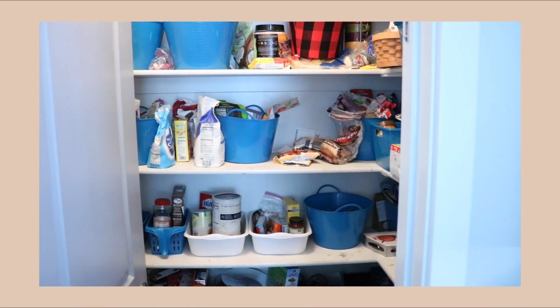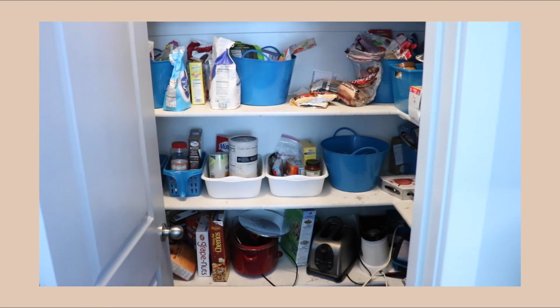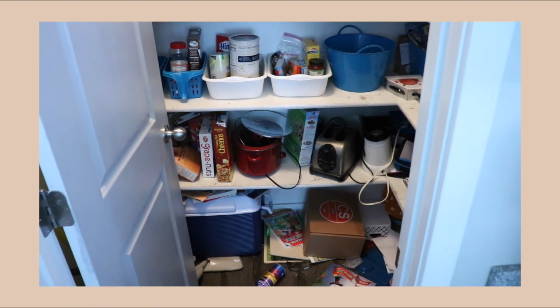Organizing your pantry will change your life. I used to have the most unorganized, cluttered pantry of all time. This is a look at it. I can't even believe it when I look back, having had an organized pantry now for over a year and just feeling the benefits of that. So organize your pantry. You will not regret it.